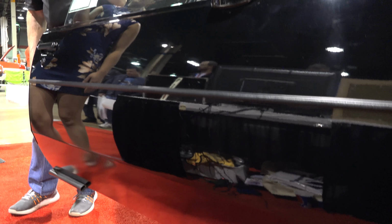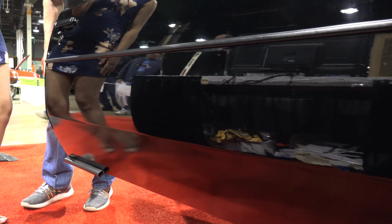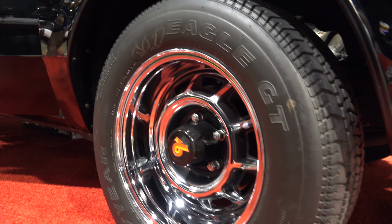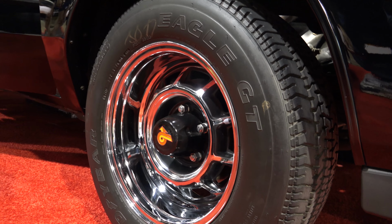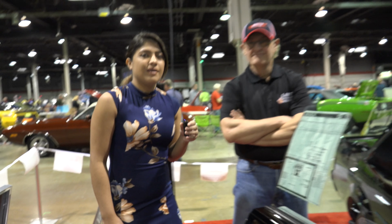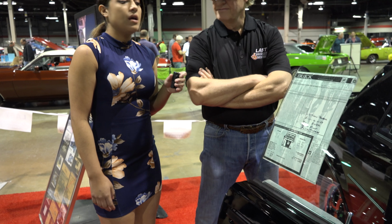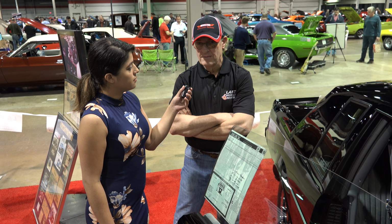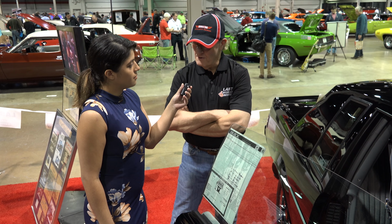Well, the finish and everything on the car is exactly like it was as it came down the assembly line. We've tried to preserve that, even down to the little yellow stickers on the tires. It's just an absolute time capsule. Nice. How long have you owned this car? Well, I've owned it since day one. We were there at the plant to pick it up, and it's never known anybody but me.